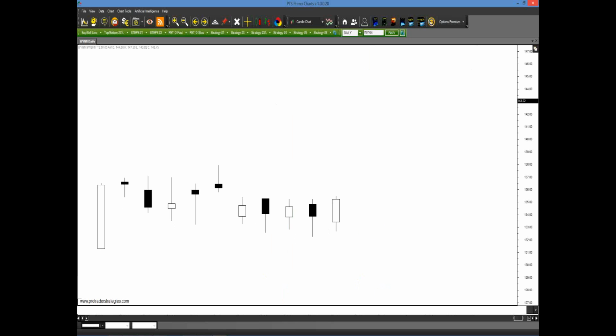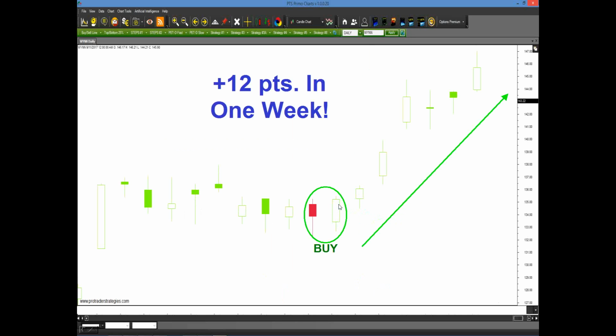This is where the PET D can help us. We have a bullish engulfing pattern right here, but it's not a runaway market. We're just going sideways. How can the PET D help us? Well, we apply the PET D, even though it looks as if there's no trend or range in the market. We see here that bar number 2 is colored green. So that's all we need to confirm that this is an okay setup. And look what happened. The stock went up 12 points in 1 week.